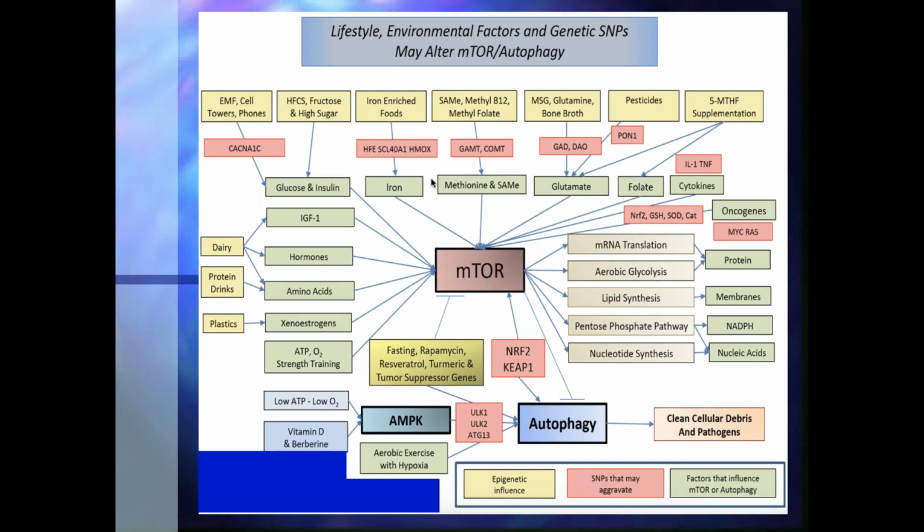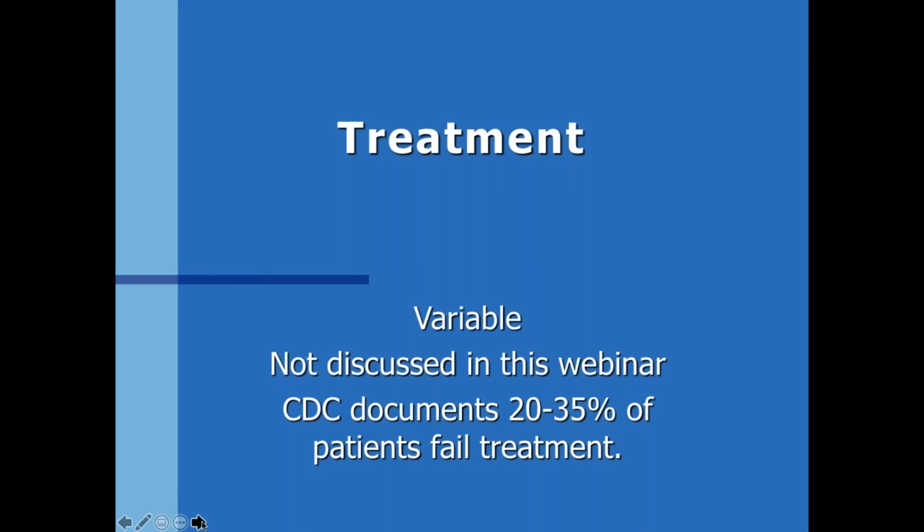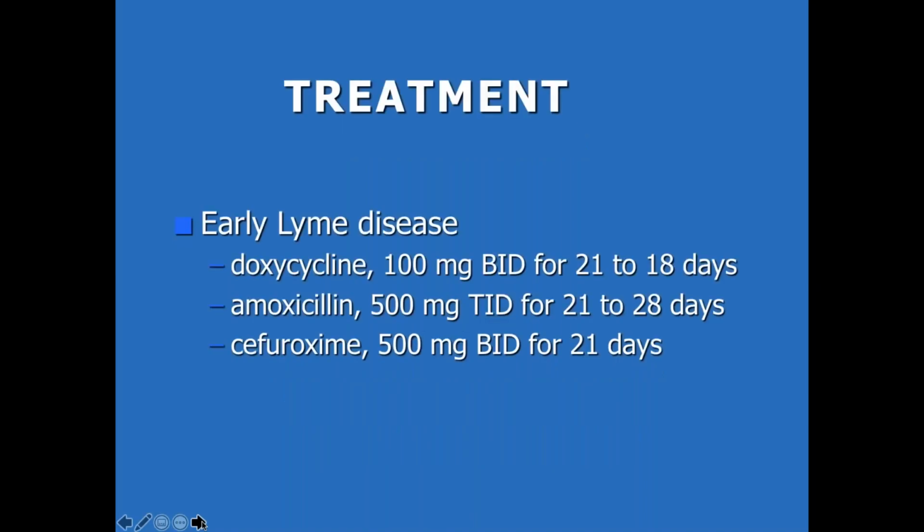And if that occurs, then we can't get rid of the different end products of any of these infections. So again, we talked about treatment. It's variable. We're not going to discuss it in the webinar except for this next slide. This shows what early Lyme disease is being treated with in a lot of clinical facilities: either doxycycline, amoxicillin, or cefuroxime.